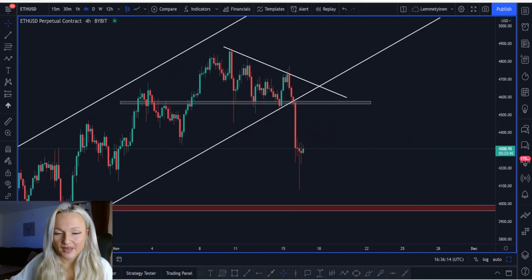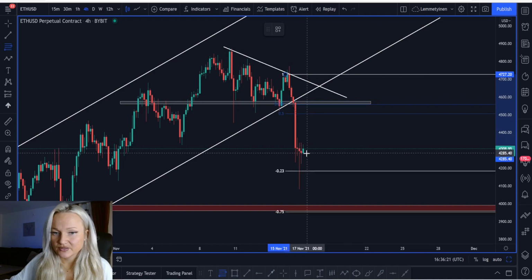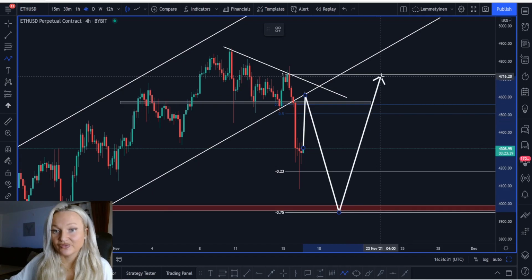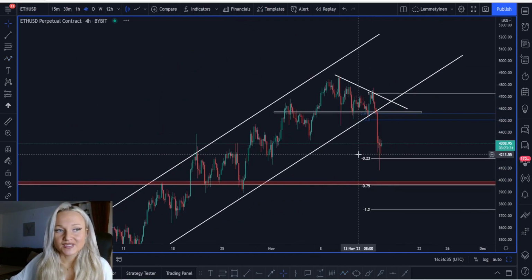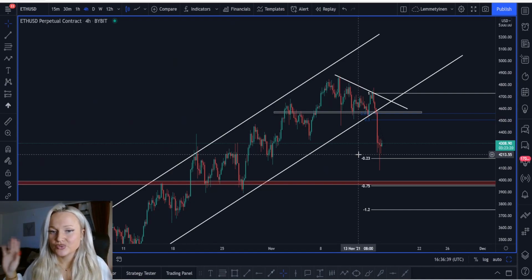And if we're coming back up to another level right here, so we're taking the Fibonacci from 4,700 to the lowest point at 4,200, and that is the exact same thing. So we actually could come up here and retest the trend line, and then you see the market coming back down, and then the market coming back up again. So this is what I definitely see right now on Ethereum and Bitcoin. Market is going down.